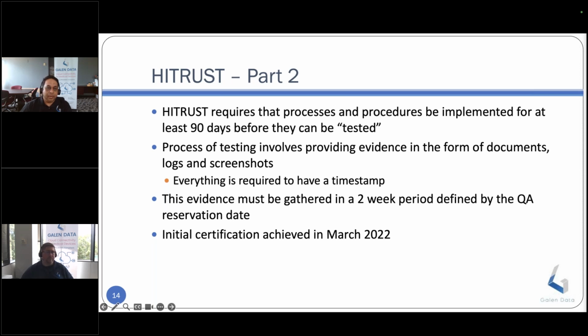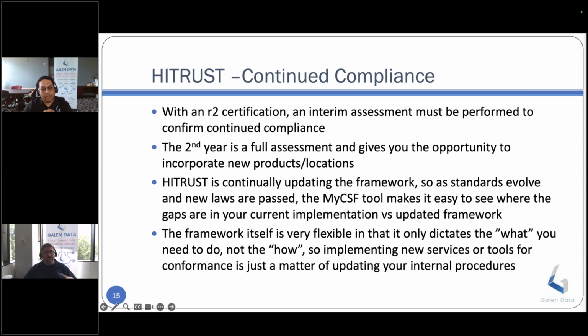Cool. Okay. Next slide. As I just mentioned, the interim process must be performed. The interim process is not super onerous. Your third-party assessor picks a random requirement from each of the 19 domains, and you have to provide evidence for that random requirement. You also have to show that you've reviewed and done any updates to your documentation. Whereas the initial was hundreds of hours, the interim assessment was probably about a total of 20 to 25 hours. So not onerous, and fairly easy to get through.